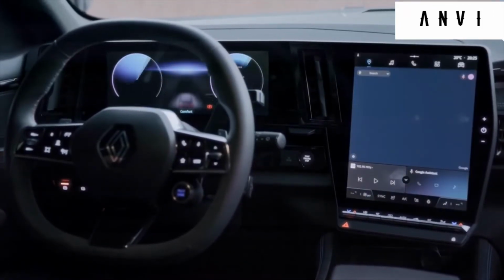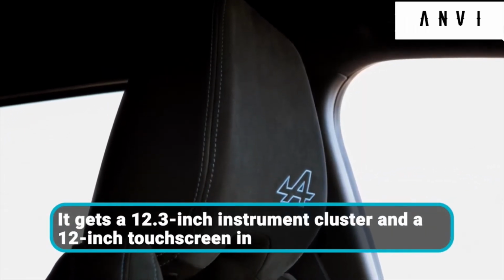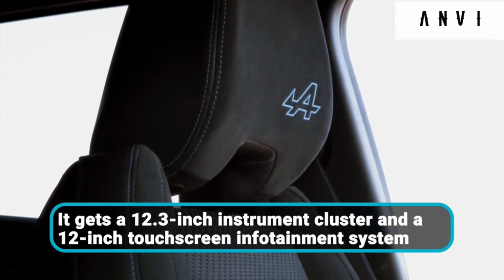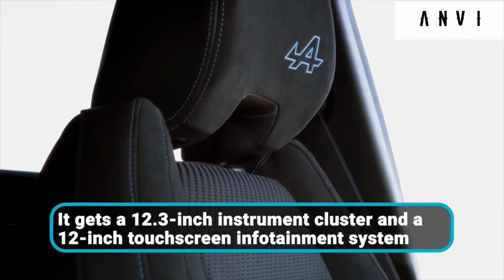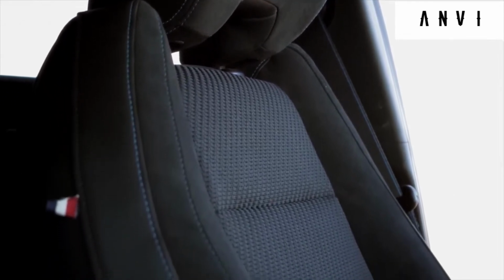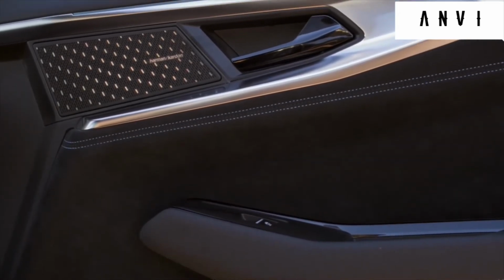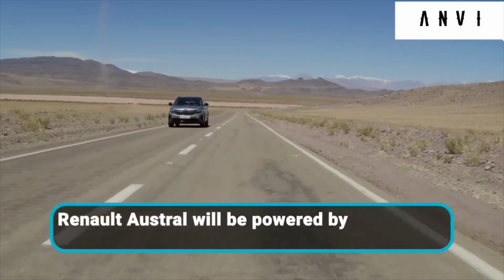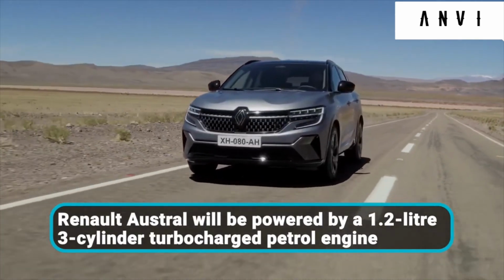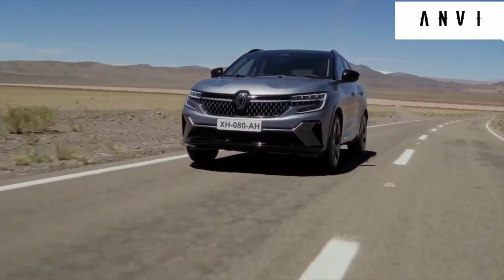Opening the lineup is a pair of 12-volt mild hybrid petrols, which use a 1.3-litre 4-cylinder engine to produce 138 horsepower and 157 horsepower. The Austral is equipped with torsion beam rear suspension as standard, but top-rung cars with four-wheel steering get a multi-link setup at the rear. These cars also get a 13:1 steering ratio, down from 14.7:1 as standard, for more precise handling and a turning circle of just 10.1 meters.